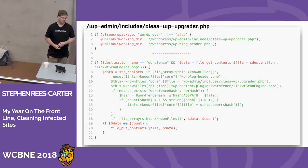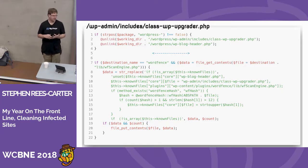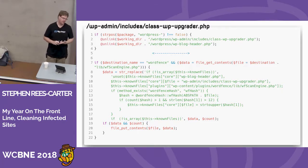And the third file they modify, the class WP upgrader, which is quite nifty. So the top bit there, they're watching for any WordPress updates, and they're removing the class WP upgrader file and the WP blog header file from the update. So those files won't be updated. And they're the two files that they've modified in WordPress.